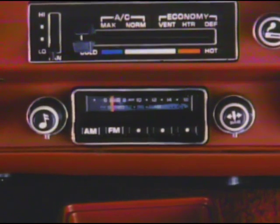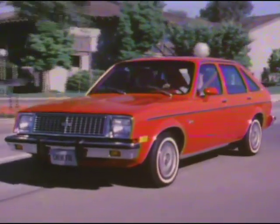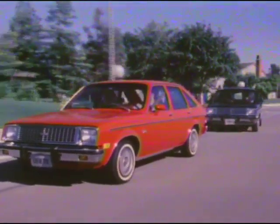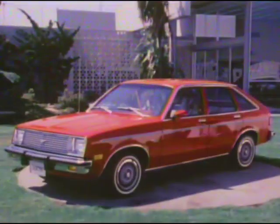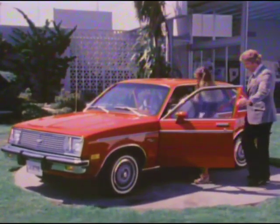The 1980 Chevettes, contemporary styling, deep down quality, impressive fuel economy, truly an outstanding value at a most attractive price. We would now like to take you on a demonstration ride in the 1980 Chevrolet Chevette.